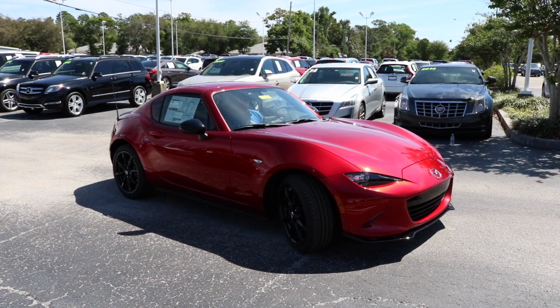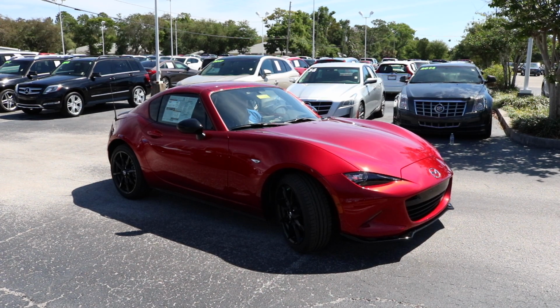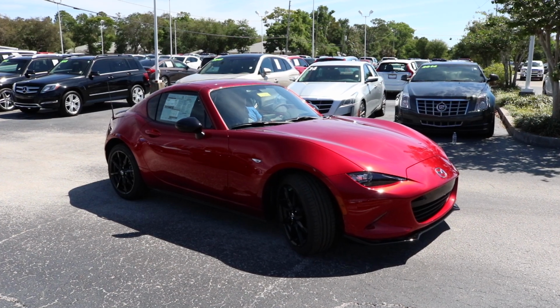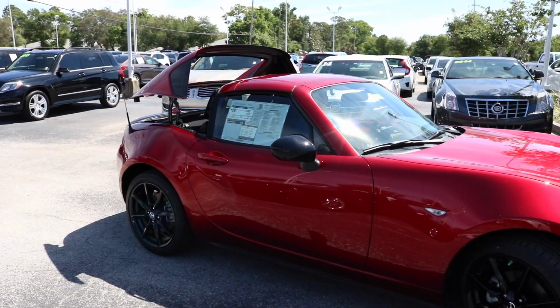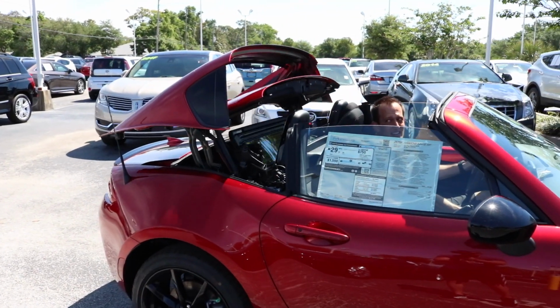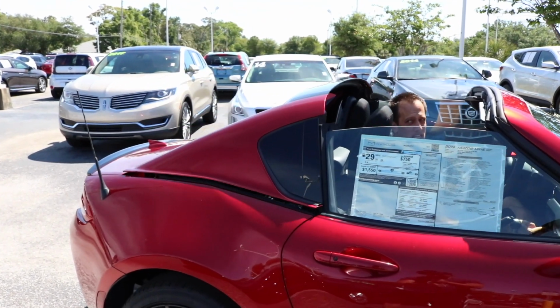All right, guys, here we are inside the 2019 Mazda Miata, that MX-5 RF. The biggest news is getting rid of that top. So I'm gonna lift up on this button, which I'll show you in a second. Windows drop a little bit, back portion raises, and it's very seamless. 1, 2, 3, folds away very nicely. And my favorite part is that finishing piece right there.